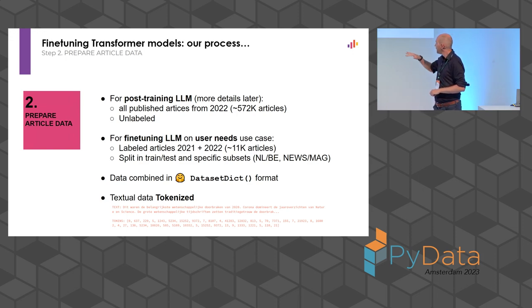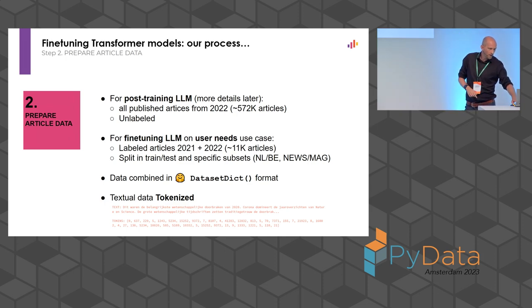So that's good. And we combined them in the dataset dictionaries that are part of the Hugging Face datasets. In the end, if you work with transformer models, you cannot just put in the text, you have to tokenize it. You have to translate the words to tokens that the model was trained on. So that's also part of preparing the data: we translated the text that we have to tokens, and those tokens can be used in our transformer model training. So that's phase two.